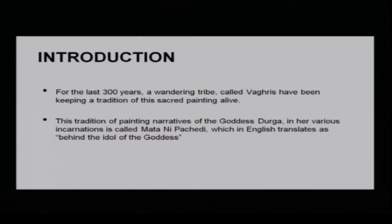This tradition of painting narrates the local stories of goddess Durga in various incarnations, called Matani Pachedi, which in English translates to the idols behind goddess Durga.